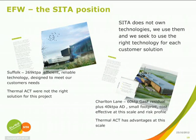So does C2 have a position on EFW? Yes, we do. We think it's a good technology for recovering the energy from residual waste. We have a project in the UK in Suffolk where we're building a large moving grate technology. That was the right technology for that customer's requirements, the risks, and the commercial circumstance.